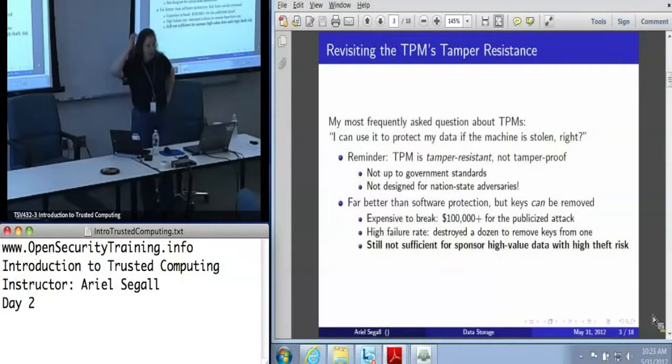So, the most frequent question I get about TPMs when it comes to data protection is, can I use it to protect my data when my machine gets stolen? Whether the answer to that is yes or no depends entirely on what your threat model is. The TPM is tamper-resistant, not tamper-proof. Governments tend to have standards about tamper resistance, and the TPM is not designed to stand up against a nation state that wants to get into your computer.